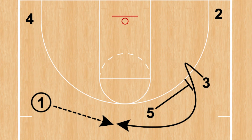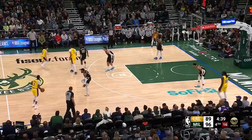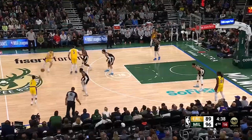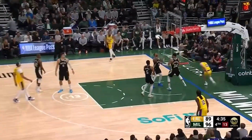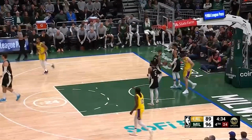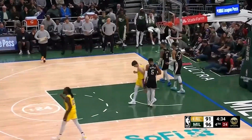Let's go to our whiteboard here. So wide action is a very commonly run set throughout the NBA. It's basically just a big setting a wide pin down the middle of the floor for another guard. So we go back to our still frame here. Anthony Davis is going to set this wide pin down here for Austin Reaves. And what's going to happen is when Austin comes off, he's just able to split the defenders perfectly, able to get a wide open layup at the rim. Really bad job by the Bucks guarding this action.